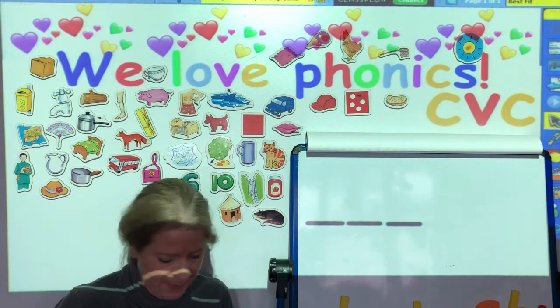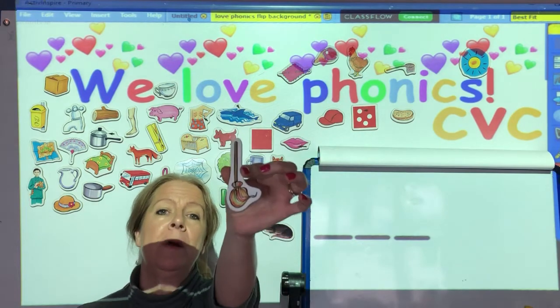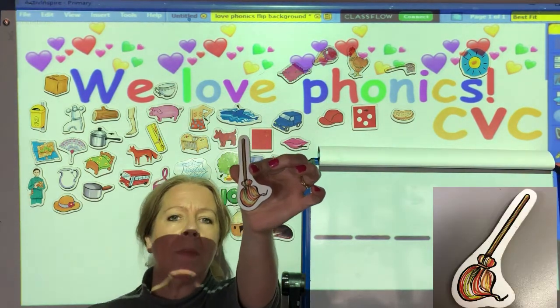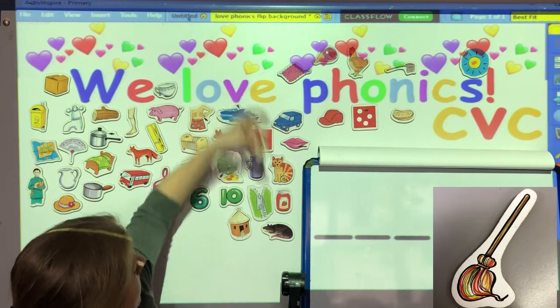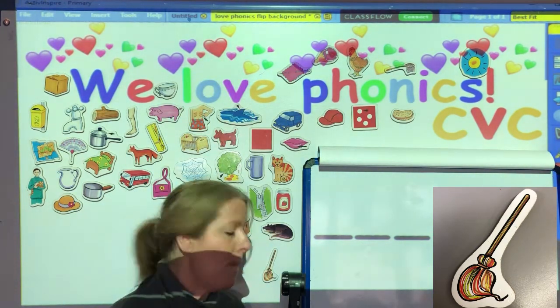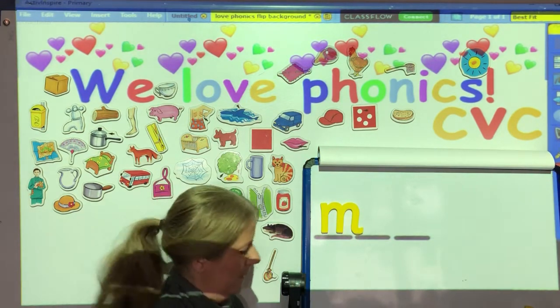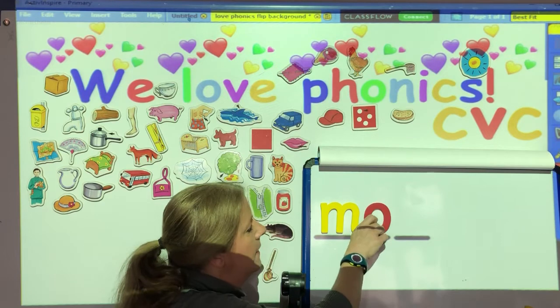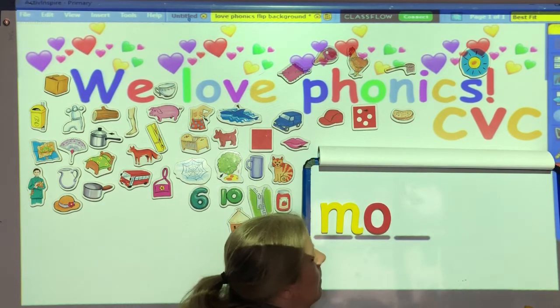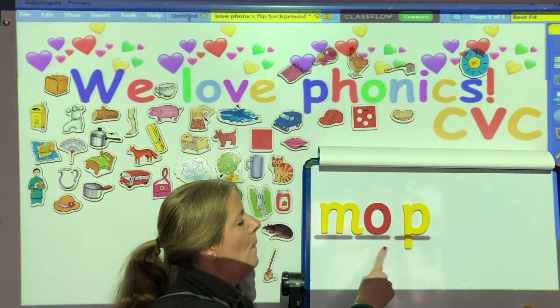Right, where have I put my blue tack? If you've got to clean the floor, you might need to use a mop. Mop. Let's put the mop here. First sound in mop. Next sound in mop. And the last sound. Brilliant. Sound it out, ready? M-O-P.